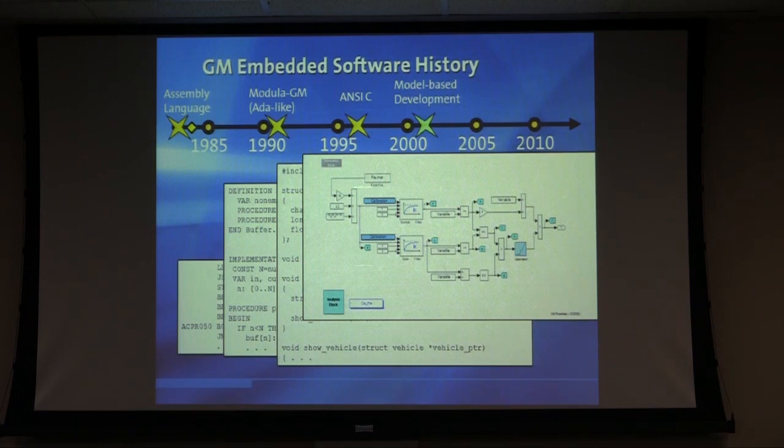We have lots of legacy code still. We don't need to change it. We don't go back and re-engineer it.